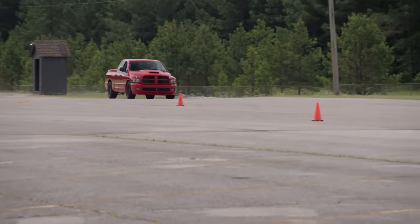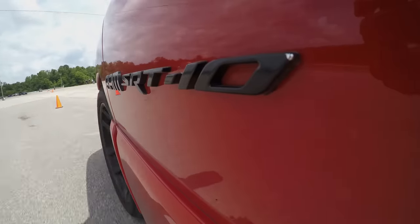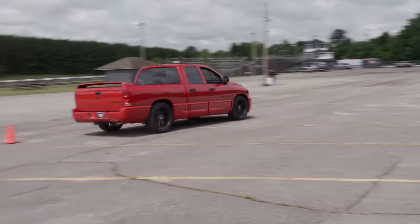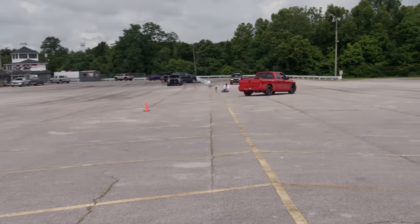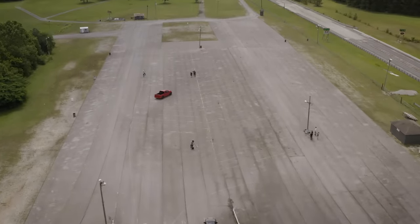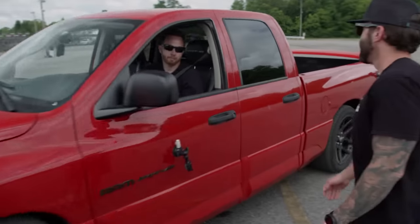Oh, I love the sound of the V10. Can't really get into it too much because they're kind of spaced out, but I don't know, I mean, it's a truck, right? You didn't hit a cone. That's good. I don't really know how to judge this compared to where we started from. It feels pretty close. That's all it's really about.